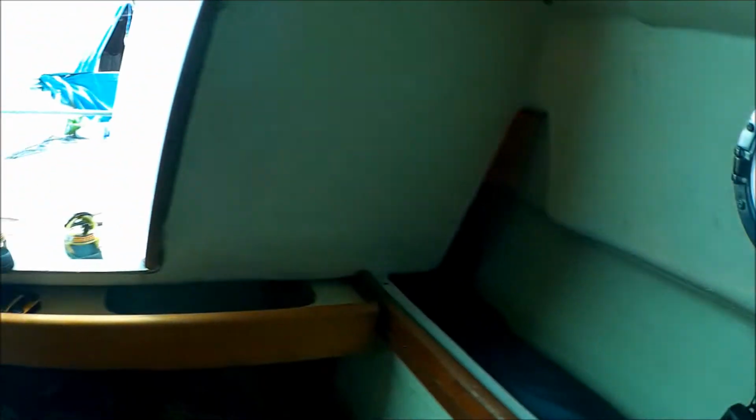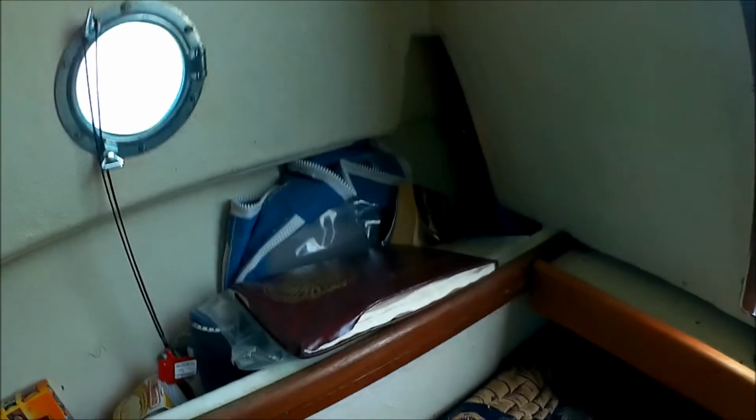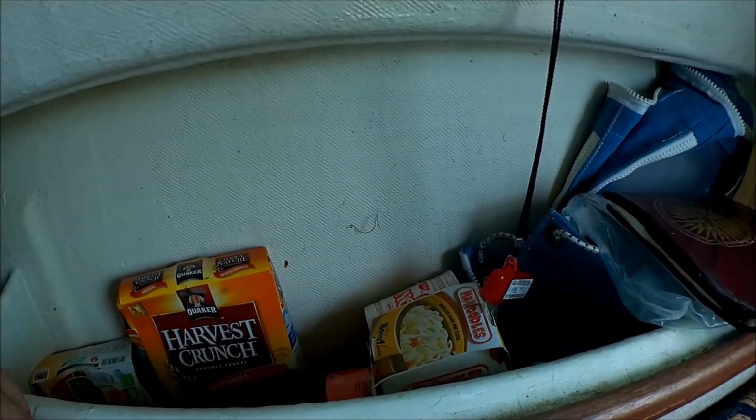Already on board, on this side, I've got a 4-man tent, blankets, sleeping bags. On this side, I've got my logbook, my paper charts, and some leftover dry goods from my last trip. So, ramen noodles, some cereal, pop, some canned goods.